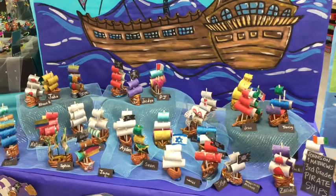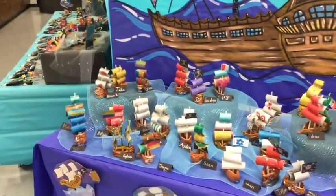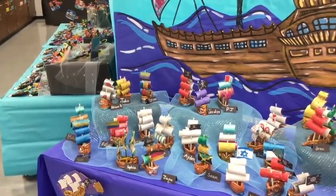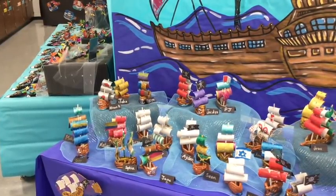Three indentations for their three masts. When we got them out of the kiln and the kids got them back, they had to create a mast, three masts, and a flag. A lot of them chose to do different countries' flags because we learned that pirates often flew the flags of other countries to trick oncoming boats. And then a lot of them also included the Jolly Roger. They used paper straws for the mast, and toilet paper tubes for the sails themselves.